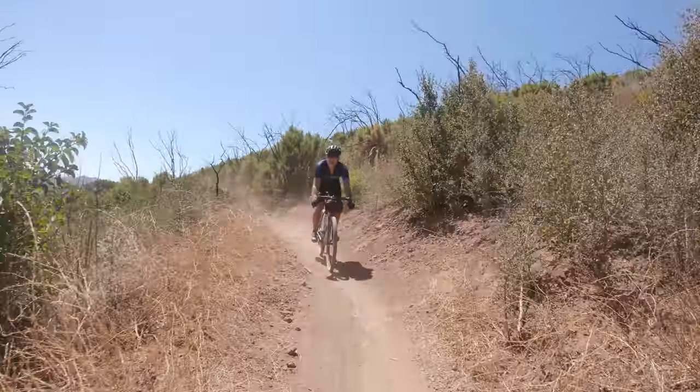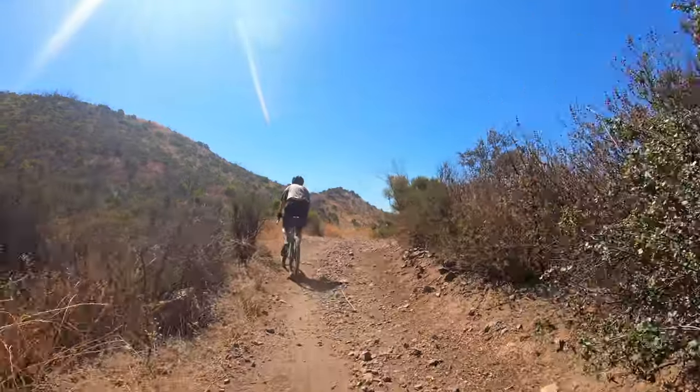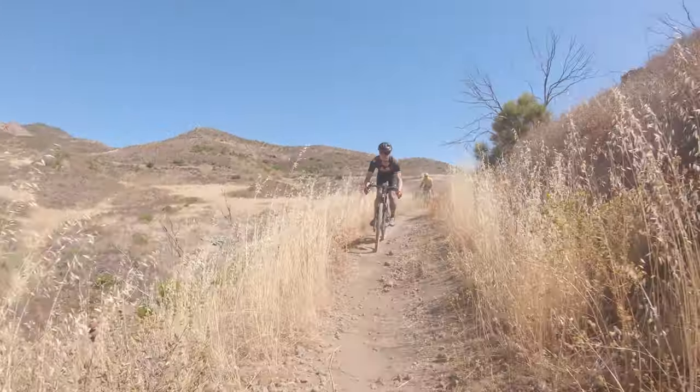The one we're doing today is probably my favorite. Single tracky, but a lot of flow. At the same time, it's very popular. So the fact that it's hot and overgrown is probably a good time to not run into other people. At the same time, it's gonna be hot and overgrown. Didn't think it through. Let's roll.